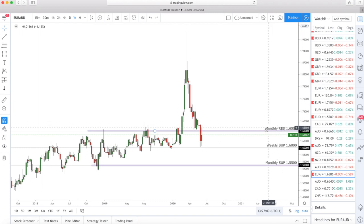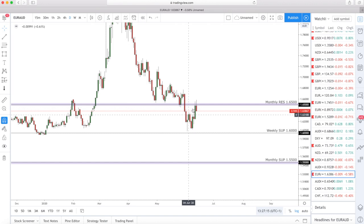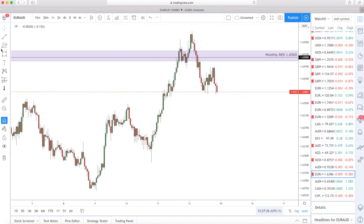So we're back below this monthly resistance, 1.6500. We had this nice bearish engulfing here. We're retesting this monthly resistance now, so I think we can at least come down to this 1.60 level. Looking at the daily time frame here, we've had a really nice shooting star off this monthly resistance, so this would be a good area to take a short, but we want a bit more and a better entry really.